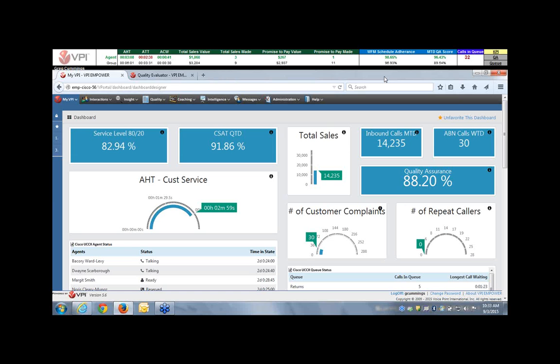So I was just promoted to a supervisor in the contact center, and my first thing I do when I log in every morning and I'm having my coffee is I'm reviewing my dashboard. Again, this data is being brought in from the disparate sources. VPI is the business intelligence engine for the contact center. We've done the work to give you the tools that you need to be successful. I have a dashboard here that has widgets on it. Each widget contains a different KPI.